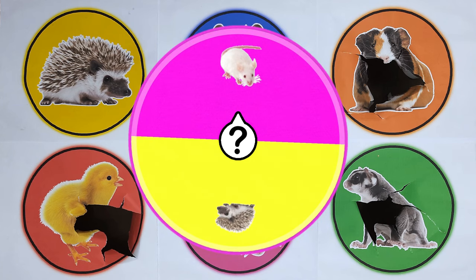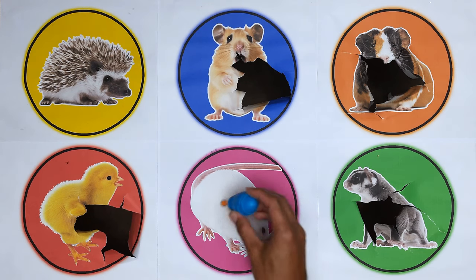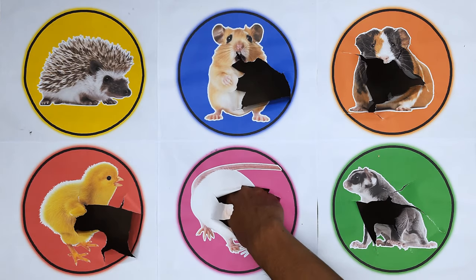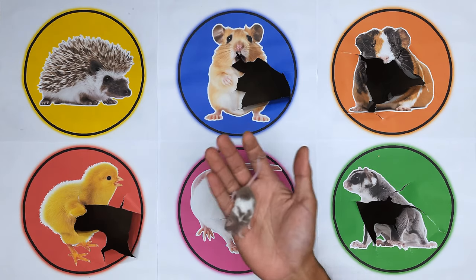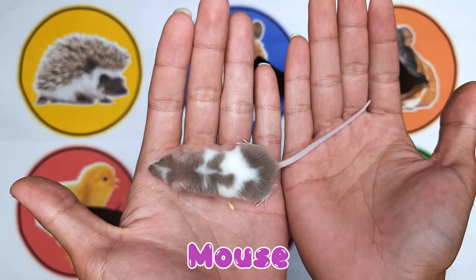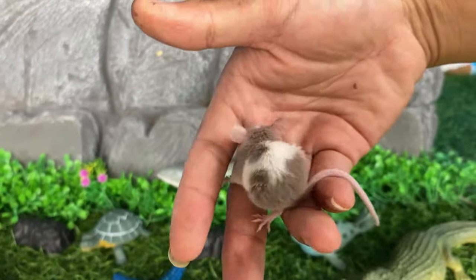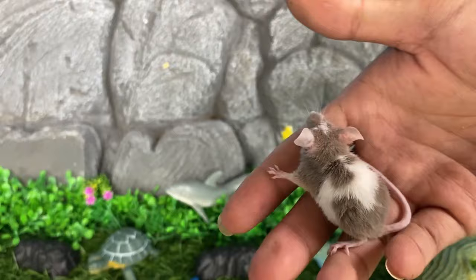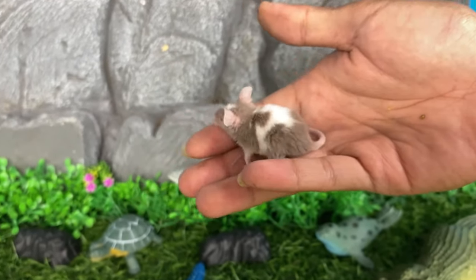Purple color. Mouse. Hello, I have a mouse. Look, she has a red A. Wow! Come on, let's put the mouse in the grass.